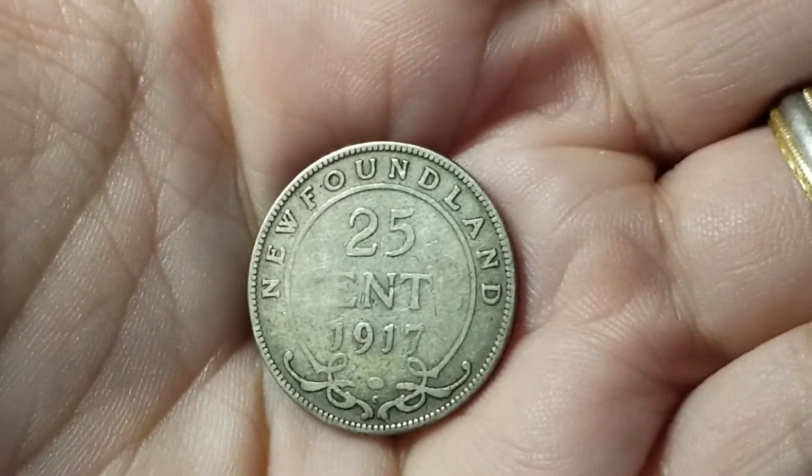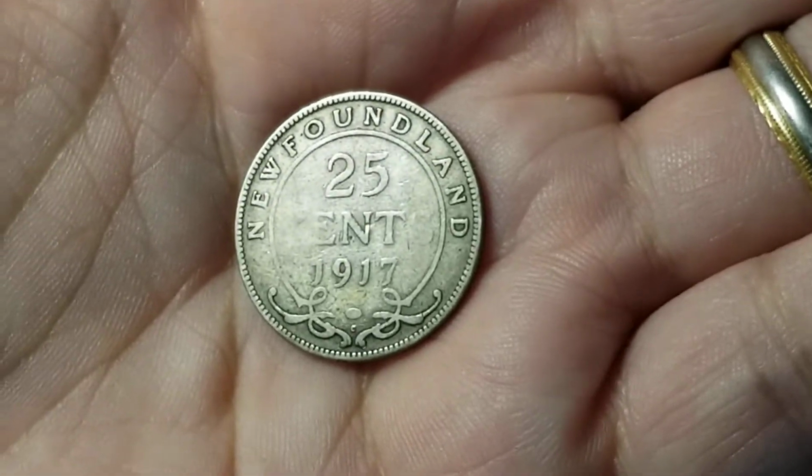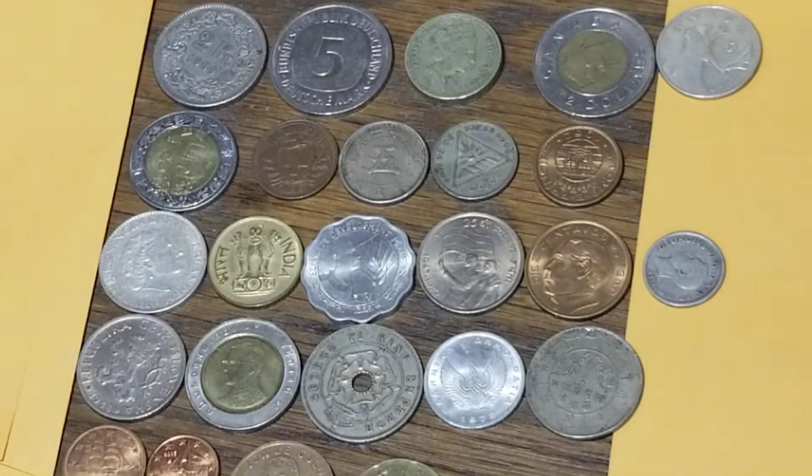When I made the purchase, they actually have a TV showing the spot price in their store, and he looked up, and right at that moment it's $22.50. So yeah, it had gone down about $3 since the last time I was in that store.